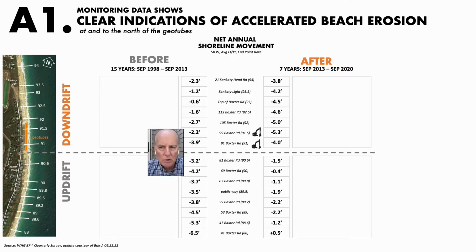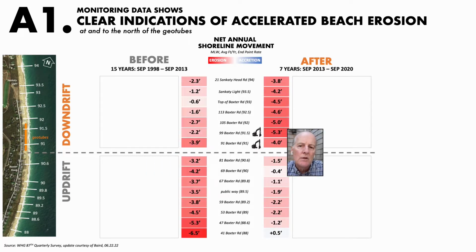Here's what the erosion rates look like for each of those 15 locations. These numbers represent average annual movement of the mean low water mark in the 15 years before the geotubes were installed versus the first 7 years after. I have a hard time discerning much from a black and white chart like this. So here's what those numbers look like in sort of a heat map, where hot red symbolizes higher rates of erosion relative to other locations. It's pretty clear that the pattern on the left differs from that on the right.